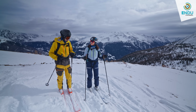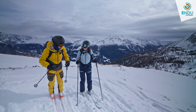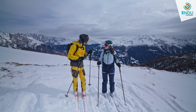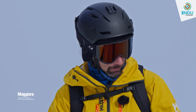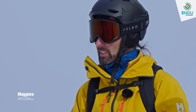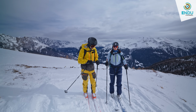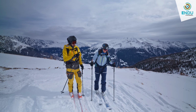I mentioned earlier not to force the forward position, meaning we don't have to push all the time, but I didn't say before that the shin should always be in contact. I need to always feel the boot pressing against my shin, okay? This way, we know we are centered. We just shouldn't lean too far forward because it's not necessary. Let's give it another try.